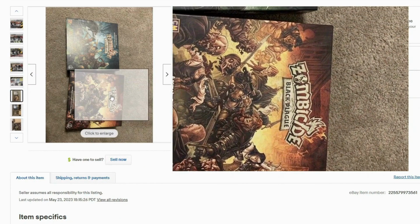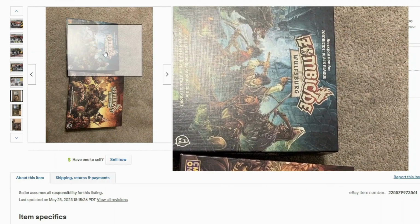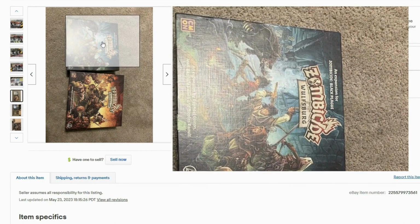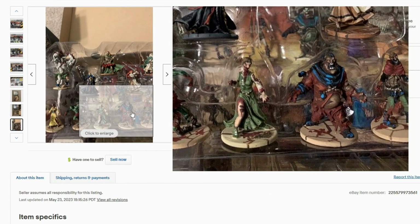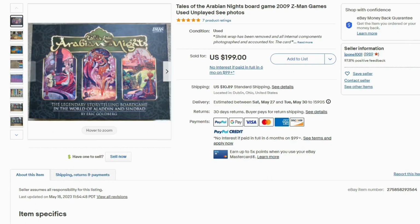So here is the Black Plague version, and here is the Wolfsburg version. So they're giving you 2 games for that price. And here's some of the other characters. These are incredible. This is Tales of the Arabian Nights. This is from 2009. It sold for $199 and $10.89 shipping.